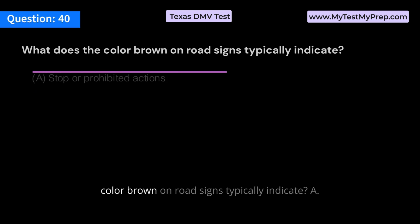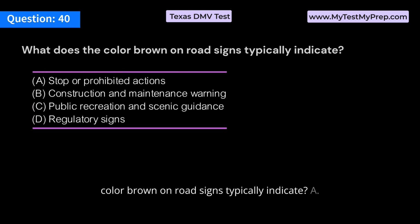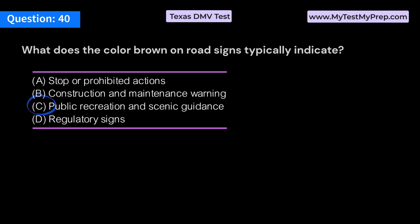What does the color brown on road signs typically indicate? A. Stop or prohibited actions. B. Construction and maintenance warning. C. Public recreation and scenic guidance. D. Regulatory signs. Answer, C. Public recreation and scenic guidance.